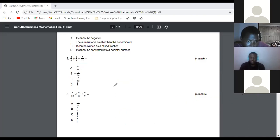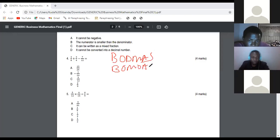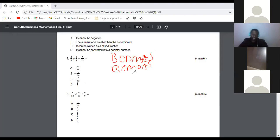The next one, again, you are going to use BOMDAS, sorry. Even myself, I'm confusing myself. I think here I can show you that it doesn't matter whether you use BOMDAS or BODMAS. Let me write this down first. We are supposed to use BOMDAS, but there was one person who said we are supposed to use BODMAS. I want to show you that whether you use BODMAS or BOMDAS, you still get the same answer. Let's start by evaluating the multiplication first. So 5 by 4 is 20.